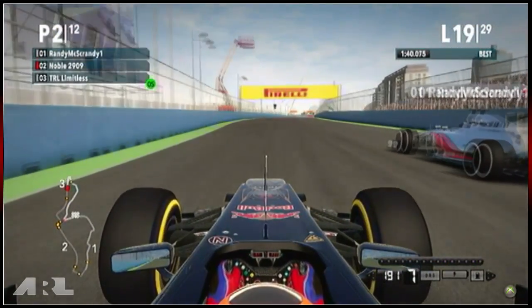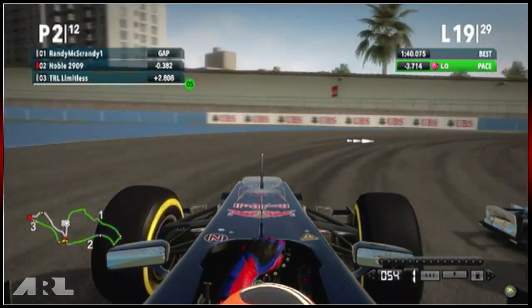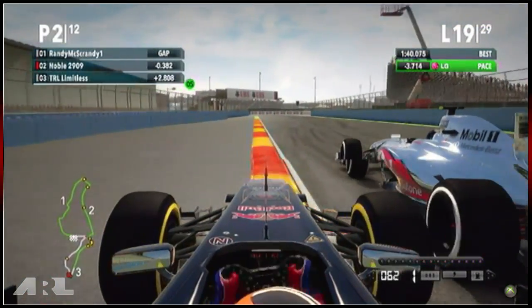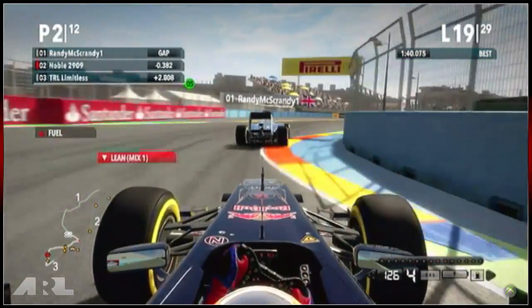And I think now Noble looking around the outside, going towards the hairpin. Randy's gone defensive on the inside. Randy now squeezing Noble out of track. Noble's going to have to get out of it. He does. So Randy, he's not going to give that first place up easily.